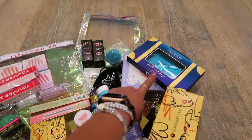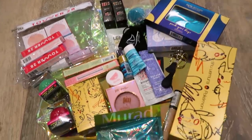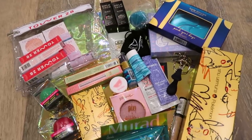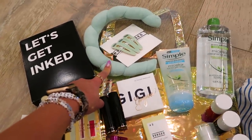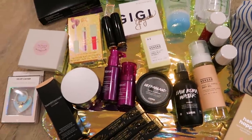Oh my gosh, I love these. I have so many of these in my fridge for days where I wake up and my eyeballs are just so puffy. Not my eyeballs, the under eyes, the under bags, the under spot of my eyeball. Simple skincare. Also, oh my gosh, I have this in black and it's the best for when you're washing your face. Some temporary tattoos, more skincare, some pixie.